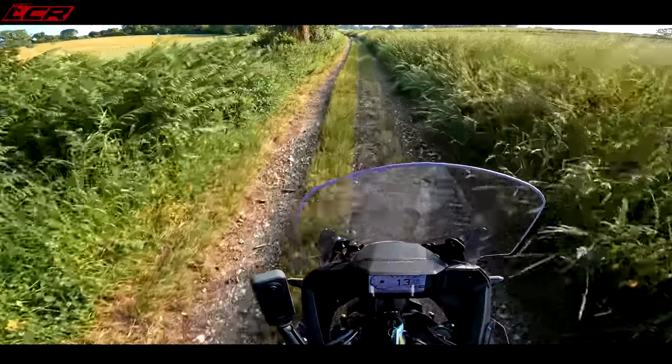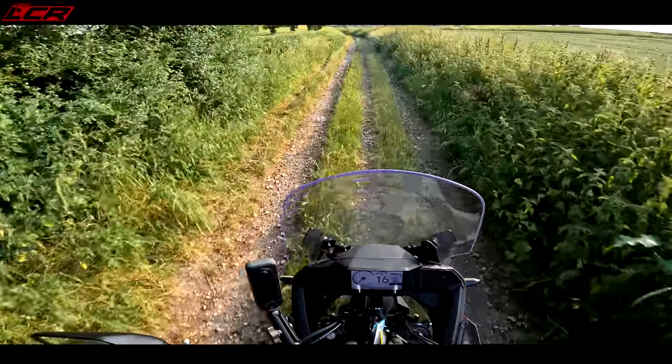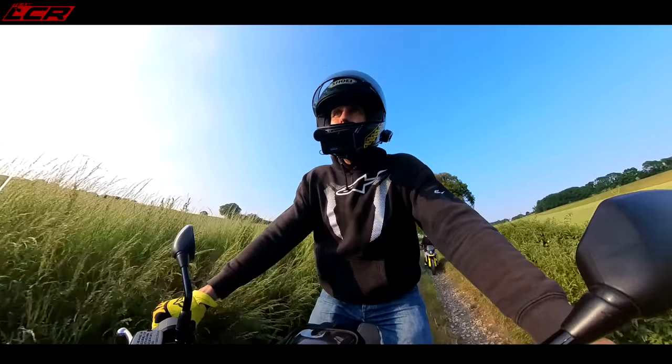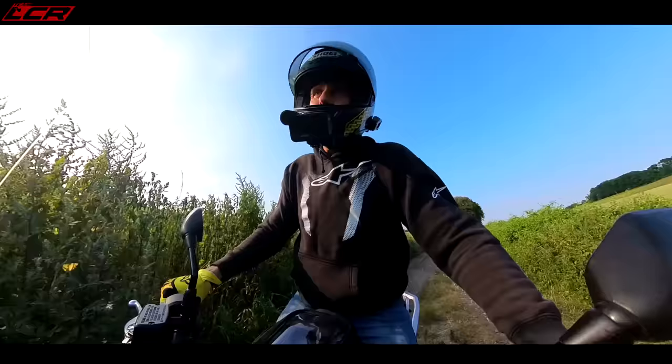Yeah. I feel a little bit scared because I like brand new bikes and I'm terrible at this sort of stuff, so I don't want to crash it. But no, it's actually, it makes light work a bit. It really does. Yeah, and the throttle response is beautiful. The suspension's good as well. It's really nice.